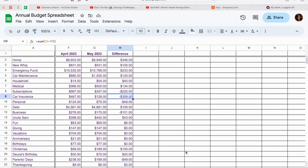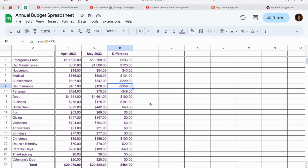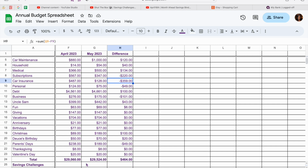All right guys, so this is what I was actually looking at when I was giving you guys the differences. So I already had everything pre-filled. So I'm gonna scroll down. So I started May with $29,060 in all of my sinking funds. And I ended May with $29,524 in my sinking funds, which is a $464 difference, y'all. I am so close to being at that $30,000 mark, so I'm super excited about that.